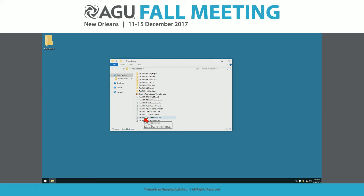Next speaker is Huang Fuxiang from the Chinese Meteorological Agency, and he's going to talk about their new Fengyun 4 geostationary satellite, also with a lightning network.